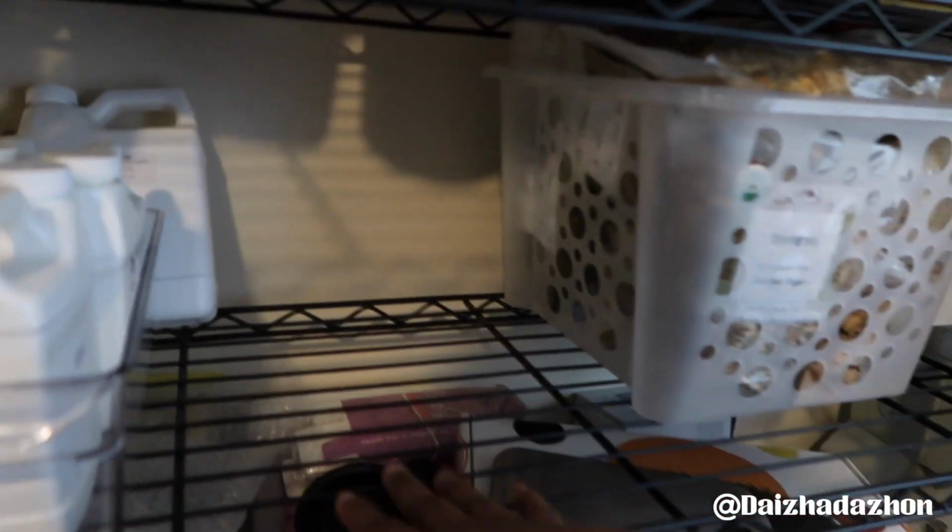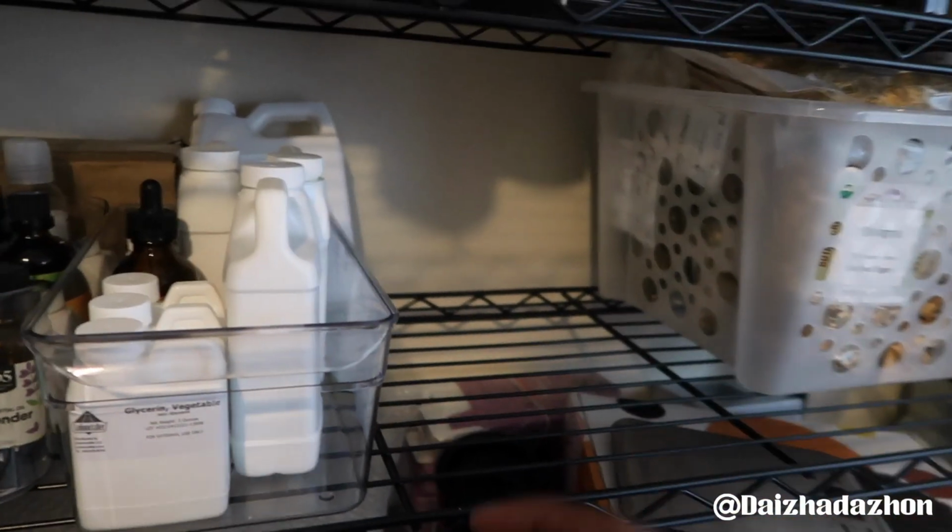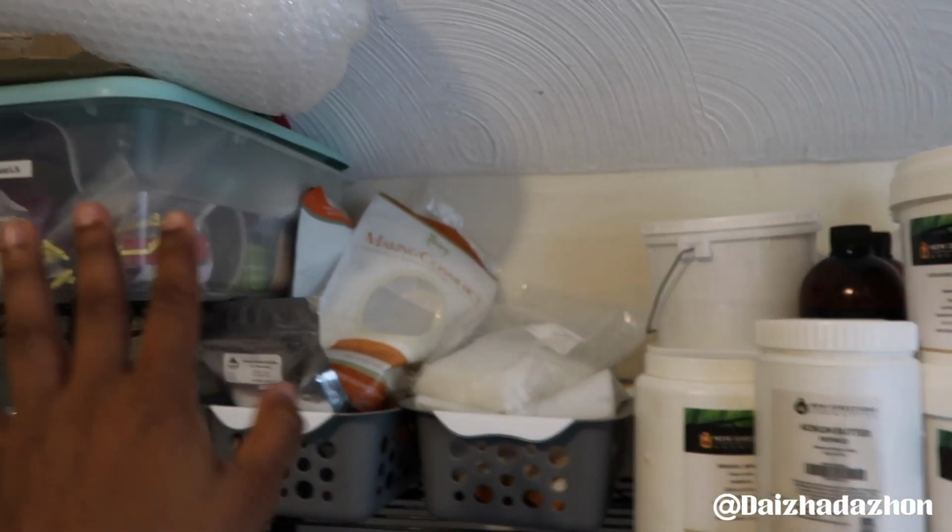Look, it leaves so much more space. So now I have all this if I have to get more products and stuff, which obviously I am. More ingredients, more products on the way. So I wanted to try to make more room. Okay, well, this is the top, and then this is now the second layer. It's better. And then at the bottom, I'll show you guys after.